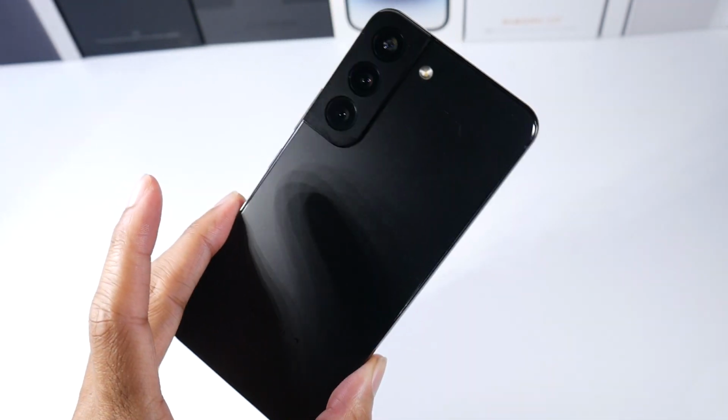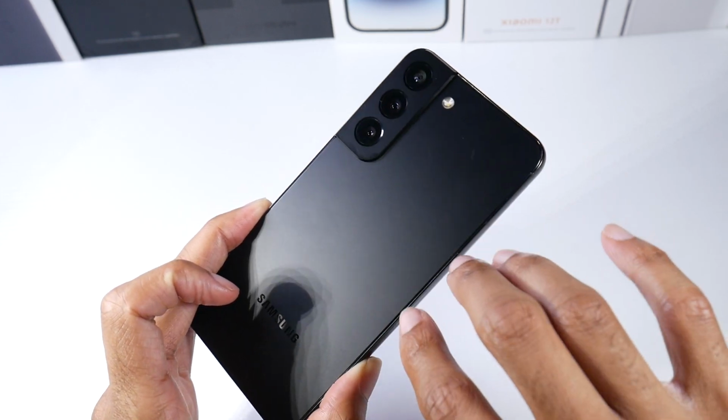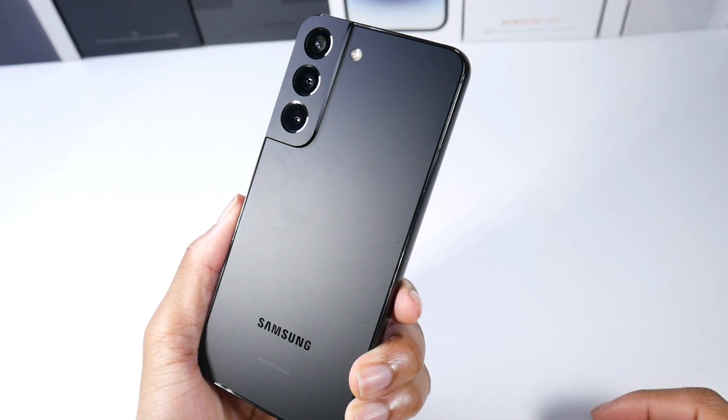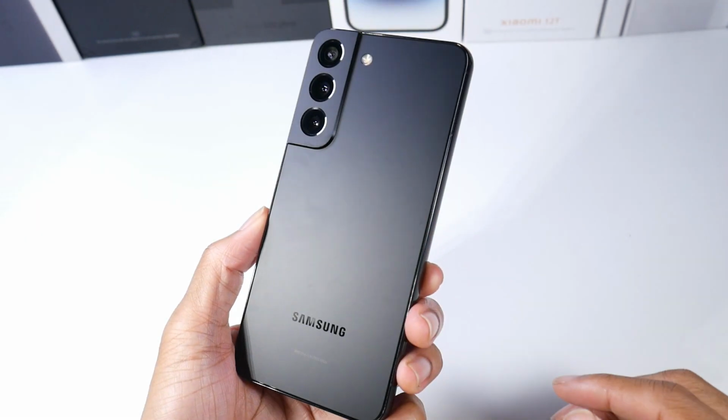It has an awesome design on here, and what's really nice about the design is it doesn't really pick up fingerprints and stuff like that. So you have that sort of aluminum texture on the back here, or the matte texture I should say. It just looks really nice.